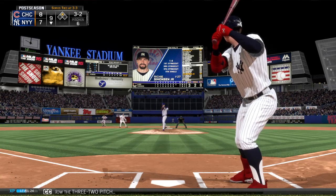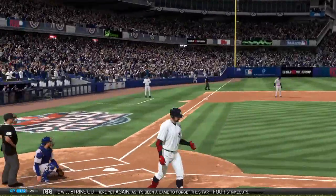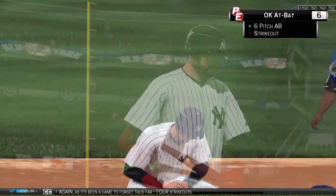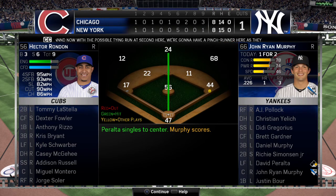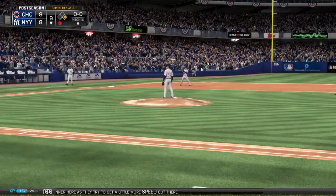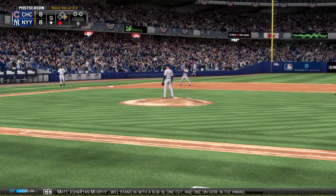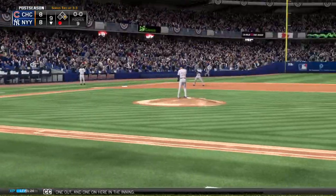Now the 3-2 pitch. And he'll strike out here yet again, as it's been a ball game to forget thus far. 4 strikeouts. And now with the possible tying run at second here, we're going to have a pinch runner as they try to get a little more speed out there. John Ryan Murphy will stand in with a run in, 1 out and 1 on here in the inning.